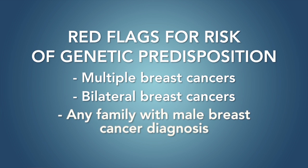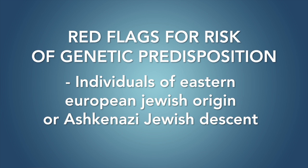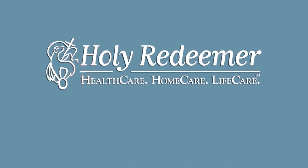We look at any family that has a male breast cancer diagnosis as another red flag that would pique our interest in testing that patient. Individuals who are of Eastern European Jewish origin or Ashkenazi Jewish descent have a higher risk of carrying the breast and ovarian cancer gene and should also be tested. You could potentially be eligible to receive genetic testing, certainly genetic counseling, to determine what test would be best for your family to receive.